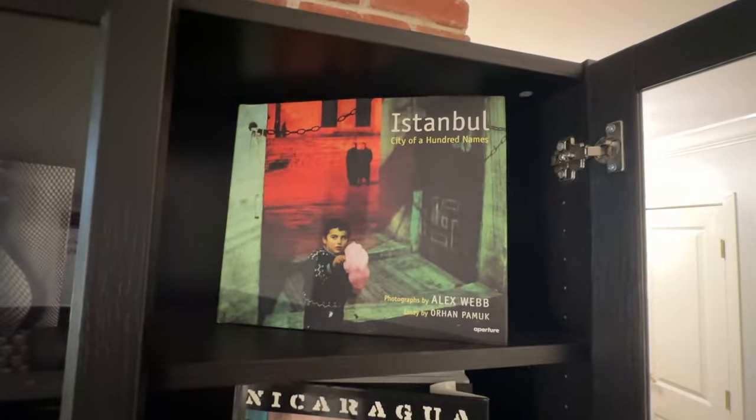I think that when you study photo books, you have a blueprint of where to begin, where to start, how to see. And understanding how other photographers see the world can then benefit you when you're out there in the field.